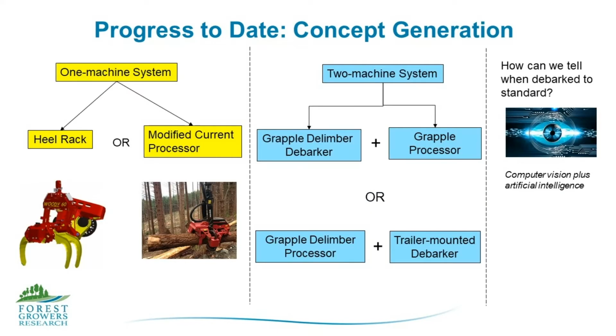A concept generation exercise has also been completed. Alternative concepts for one machine and two machine systems have been identified, and the advantages and disadvantages of each concept discussed in detail by the forest owner representatives and the machinery manufacturer's engineering staff.